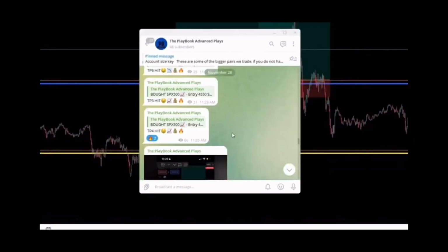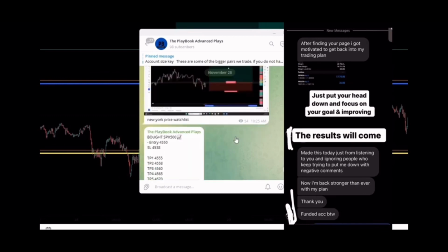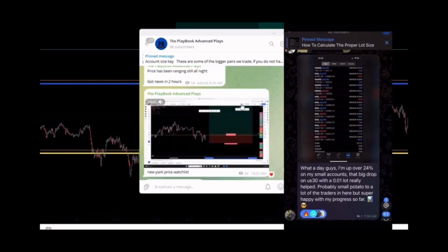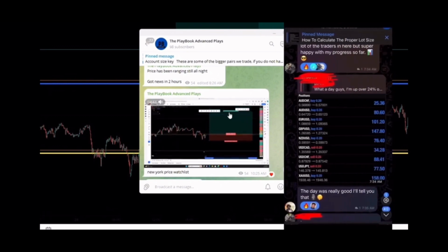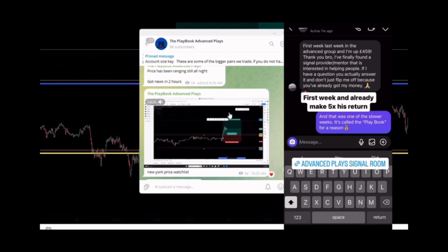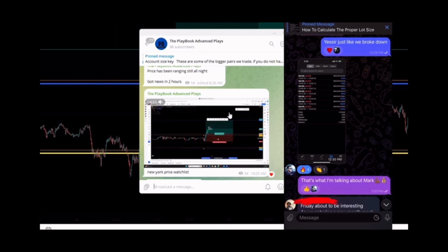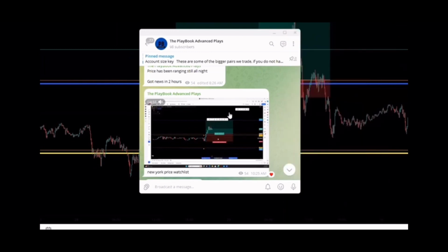So the advanced play signal room, we trade Tokyo session exclusively with the members. We trade London session and then New York. Just like the Sunday chart analysis I drop in the free signal room, I drop one every day during New York session called the New York Price Watch List. This is where I go over the trades we took during Tokyo session, London session, and possible sells going into New York. I don't just say we're looking for buys or looking for sells. I explain why we're looking for buys, why we're looking for sells, and then I take it a step further and go over key price points to look for entries and exits on.